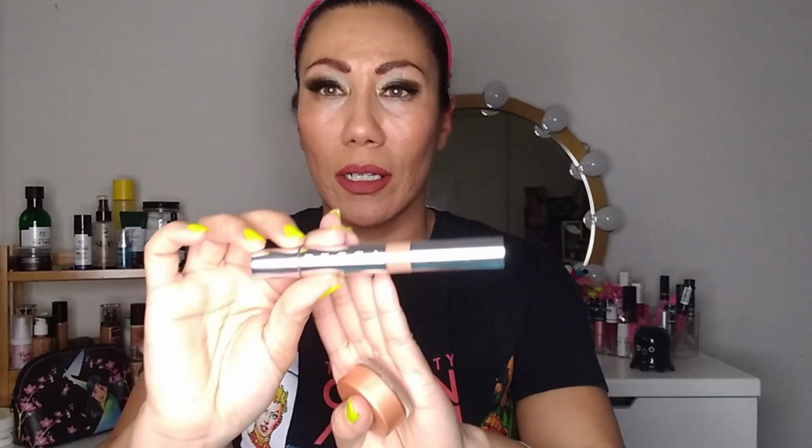I got this as a two-piece set off of QVC. Once again, QVC, awesome. And it came with the corrector and the Becca Light Diffusing Concealer. This is also really nice. It has a little sponge tip on it. Just press it into the eyes. This is also light to medium.